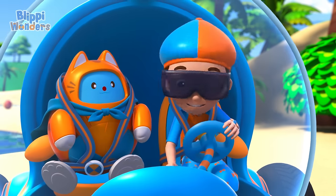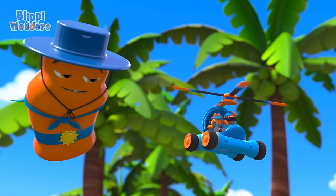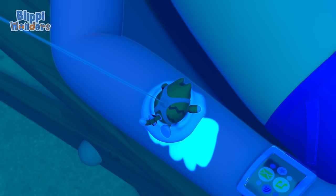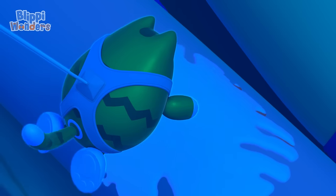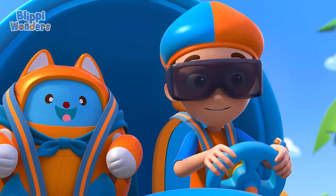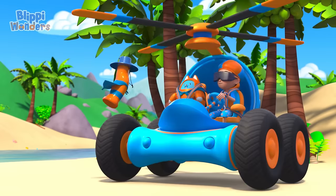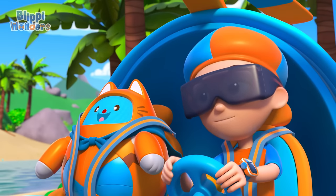All right, Tabs! Let's protect some skin! Senor Super Sunscreen to the rescue! Tabs! Now left! We did it! Growing up! Nice job, Blippi! Thanks for a super adventure, Senor Super Sunscreen.